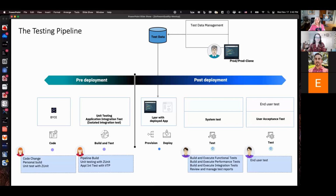Questions? Disagreement? Production data used in test environments? Anyone? Hopefully not. Hopefully there's no production data.